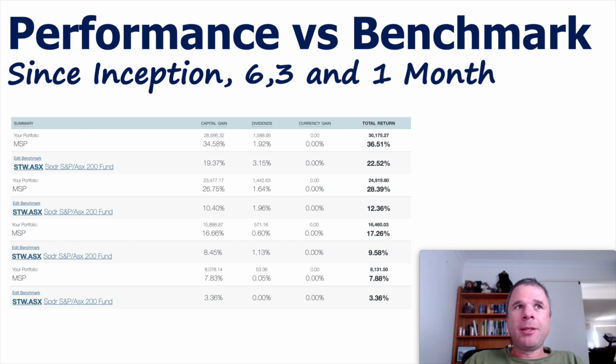So since inception, MSP, which is the Momentum Sentiment Portfolio, or Kneppy's portfolio, up 36.5%. The STW is up 22%. Over the past 6 months, Kneppy's portfolio up 28% compared to the market, up 12%. 3 months, Kneppy's portfolio is up 17% compared to the market, up 9.6%. And over the past month, Kneppy's portfolio is up just shy of 8%, and the overall market is up 3.4%. And what this is telling me is this strategy is working under the current conditions.